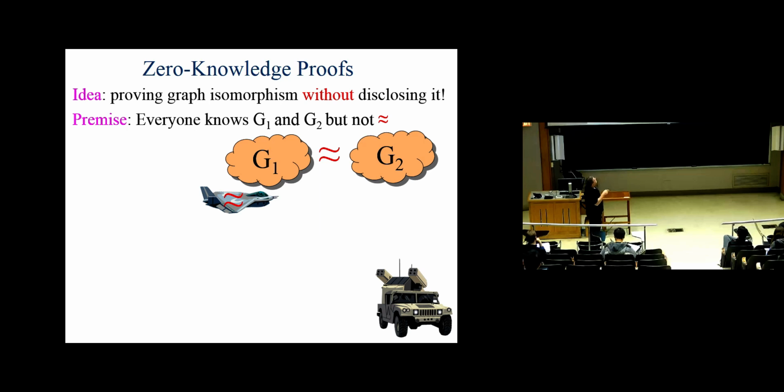What is secret is the isomorphism in red, how this one isomorphs and transforms to that one. The isomorphism, the permutation that proves the isomorphism. That's the red isomorphism in this squiggly line. And the plane knows that isomorphism. When I say the plane, I mean the plane's computer. The pilot doesn't have to memorize anything. It's the computer doing the job, right? The isomorphism is stored aboard the plane and nowhere else in the universe.